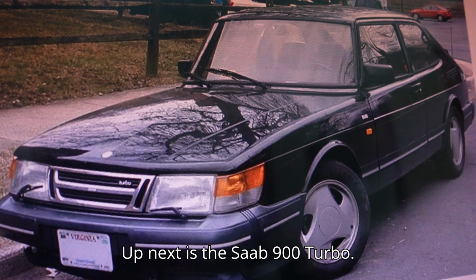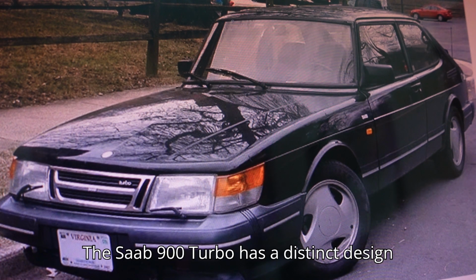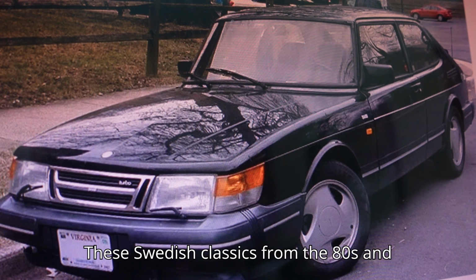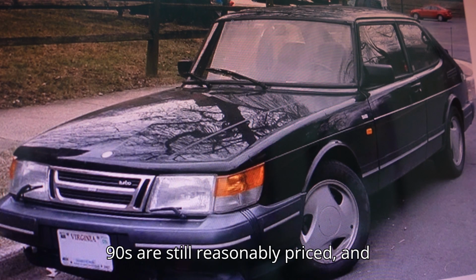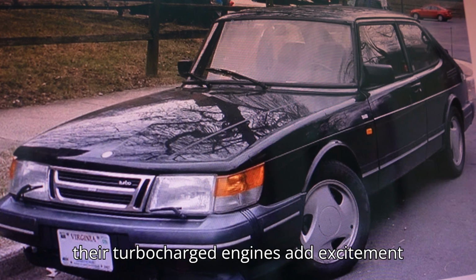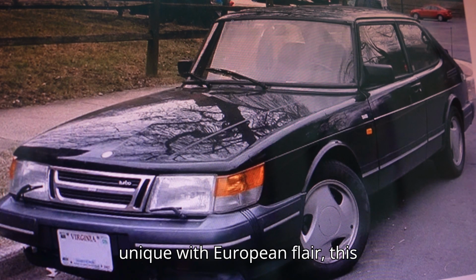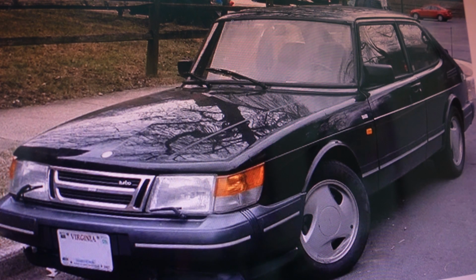Up next is the Saab 900 Turbo. The Saab 900 Turbo has a distinct design and a reputation for being fun to drive. These Swedish classics from the 80s and 90s are still reasonably priced, and their turbocharged engines add excitement to the drive. If you want something unique with European flair, this Saab is a hidden gem.